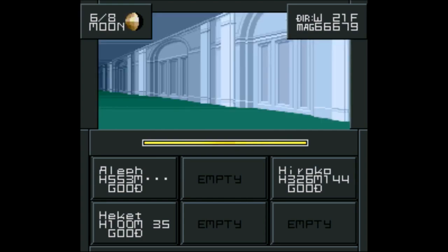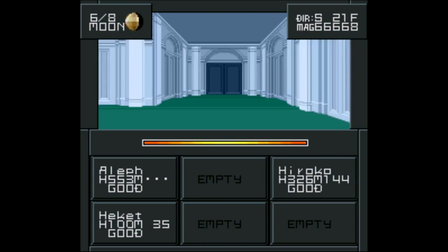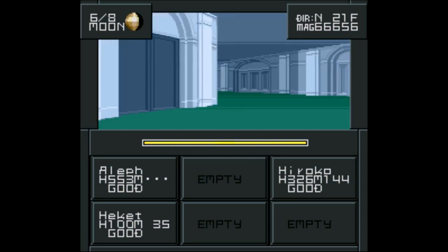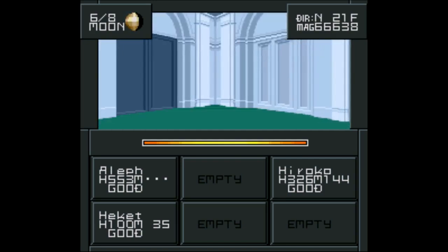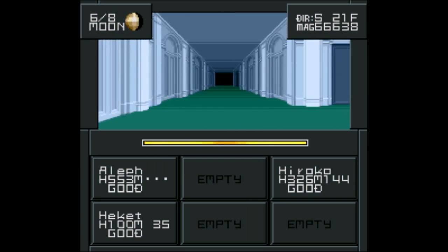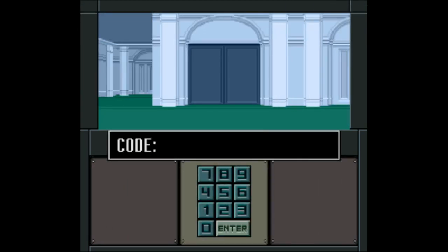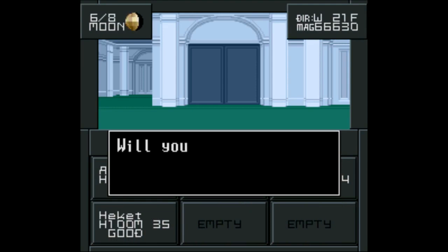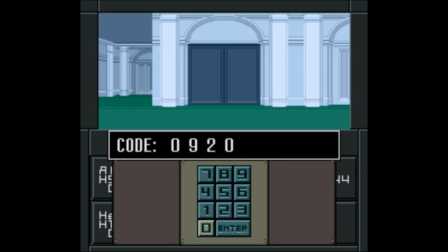Let's see, we need to go this way. All these doors I'm passing are empty. So this is where you need the code, I think. Okay, so I'm not really sure where you get this code right here. But I happen to know that it is 0, 9, 2, 0.